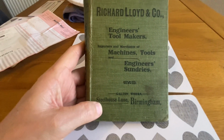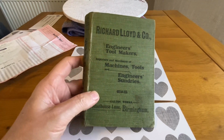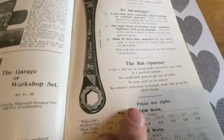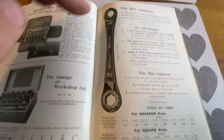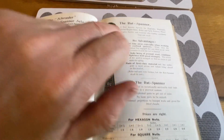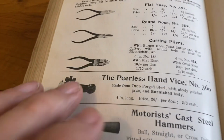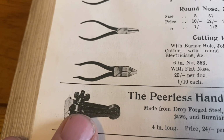Wow. Impossible to find. Tone finds the stuff that's impossible. What a survivor. Wow. We've been calling this the rat spanner, haven't we? We've seen a rat spanner. Look, the rat spanner. We've seen one of those somewhere. It's come in one of the packs. I'm sure we have. So we see a few of these around, don't we? Little hand vices. You see them everywhere in the boxes.